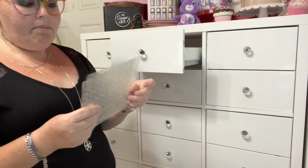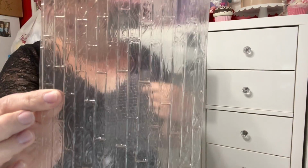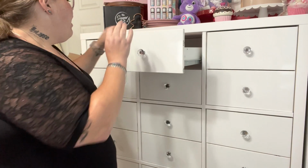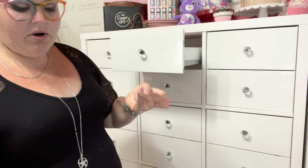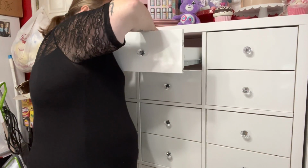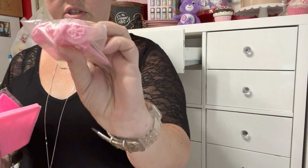These are some more embossers. These were actually Duff Goldman's. Again, this is like a wood grain floor, and then this is more brick. What's in here? This is a pearl kit. And then I do have more random, this is another embosser. You just press it. It's got a whole bunch of little things.